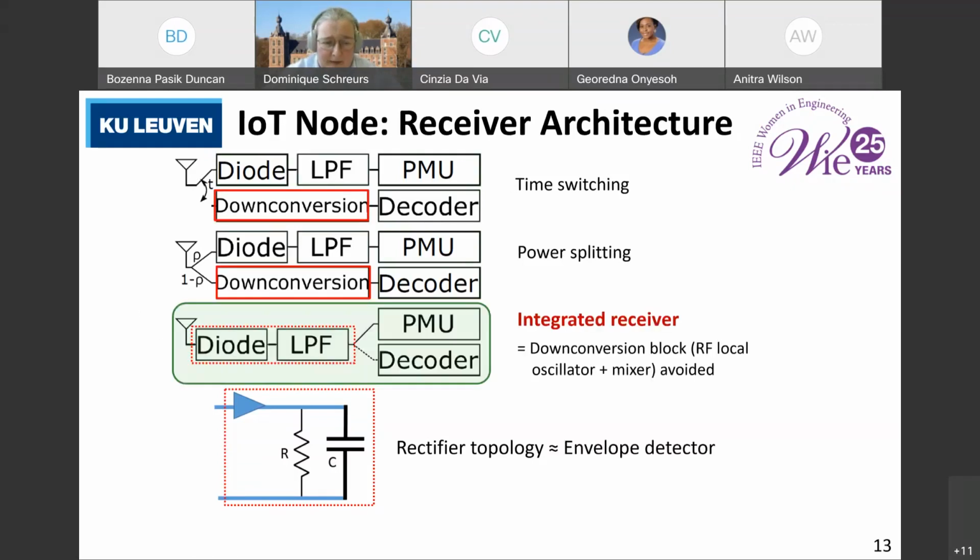So that's why in this community, the following topology is being researched, namely where the same architecture like we have here is also used to down convert the data, as a demodulator. And it makes sense because if you look at the schematic, it's equally well the schematic of an envelope detector, which can be used for determining an AM modulated signal, for example. So that's what we call an integrated receiver, not necessarily from the point of view of having an IC design, but from the point of view that the RF signal travels through this first block in red, and then it gets split in baseband between the power management unit and the decoder for the data.